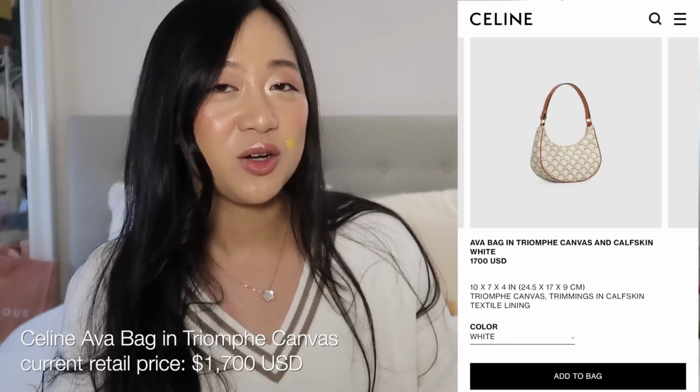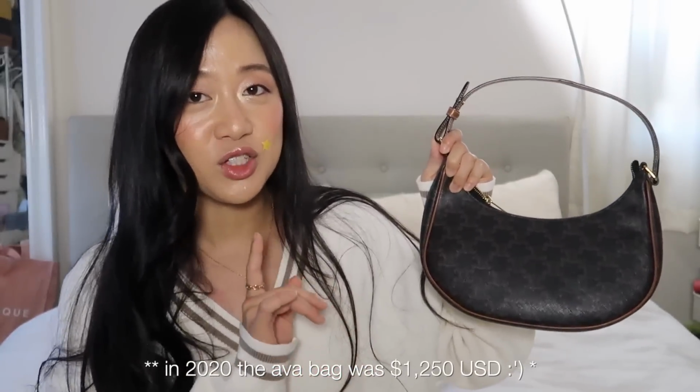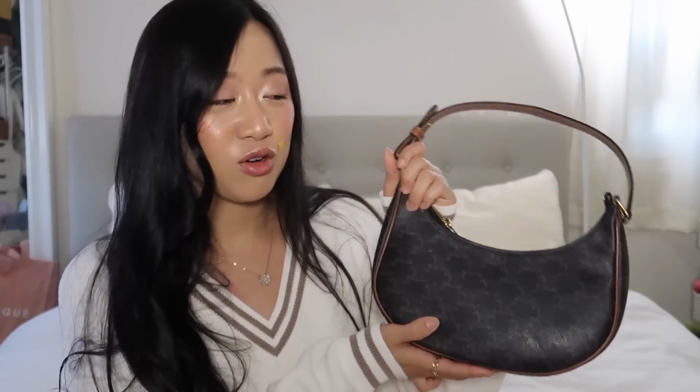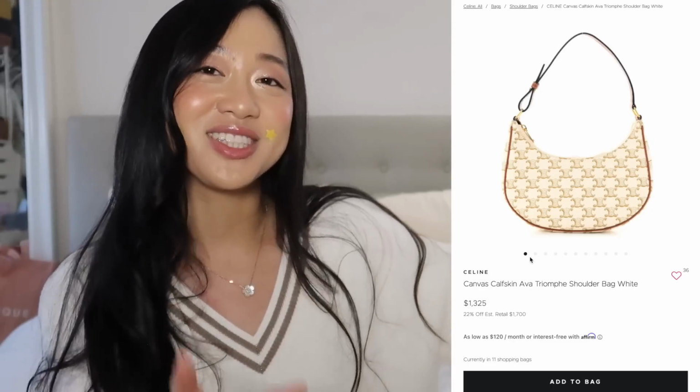I really truly will eventually add the white Triumph canvas one. The current retail price for the Ava bag I believe is around $1,500, but this is the thing, when this first came out, I kid you not, it was $1,250. I actually got mine when the price was still at $1,300, and they actually do offer the leather ones as well. And you guys know that I want a white Triumph canvas one, and I definitely want to add a leather one just to kind of complete my Ava bag collection.